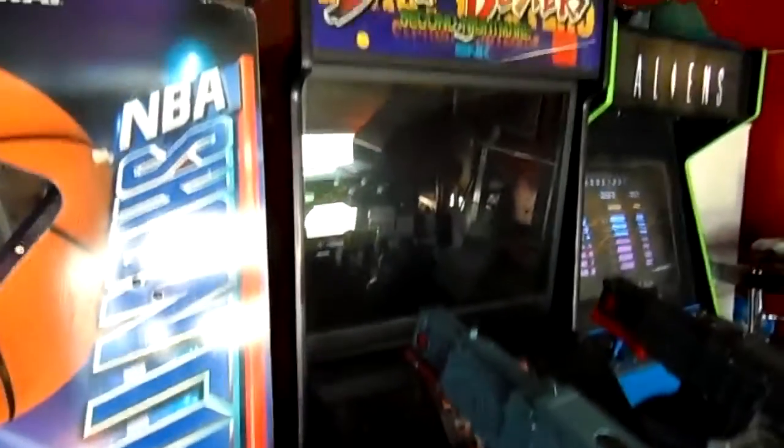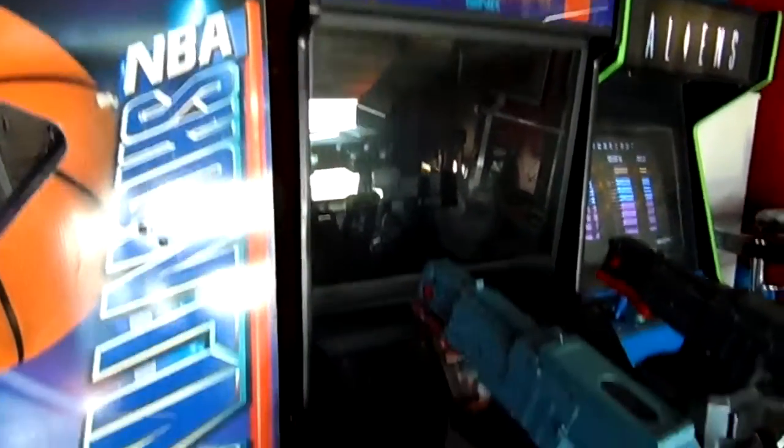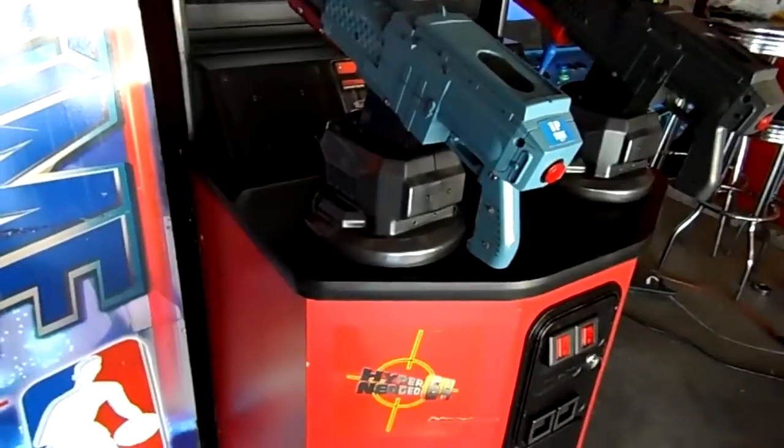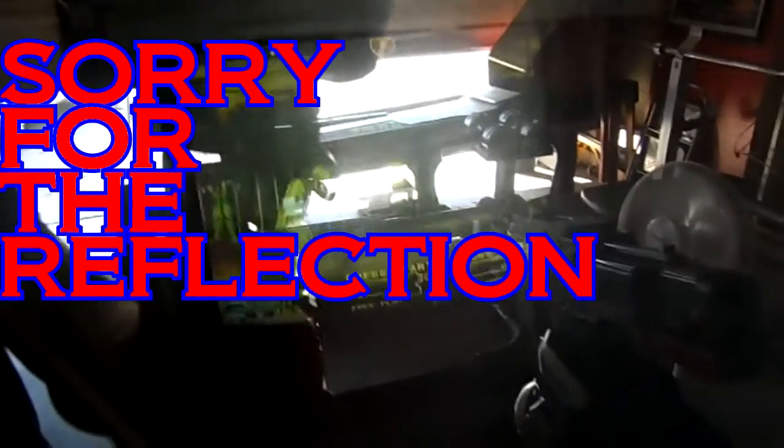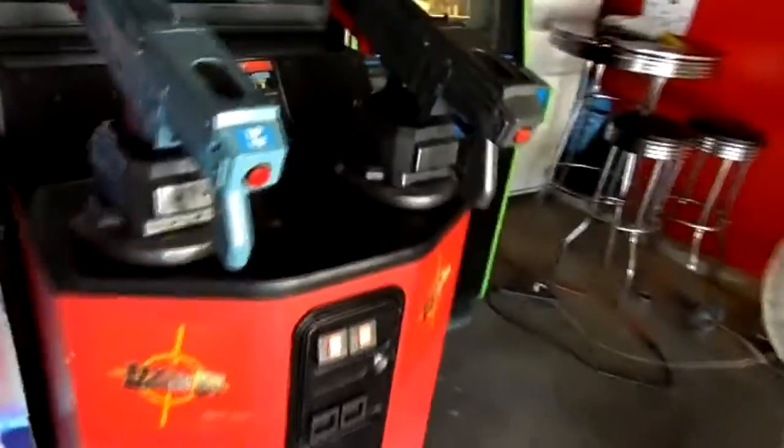This is my Beastbusters Second Nightmare cabinet. Again, I just told you I got it in a trade. Really good machine. Probably can't see too well because of the reflection, but yeah, it's a really fun machine. Really like it a lot.